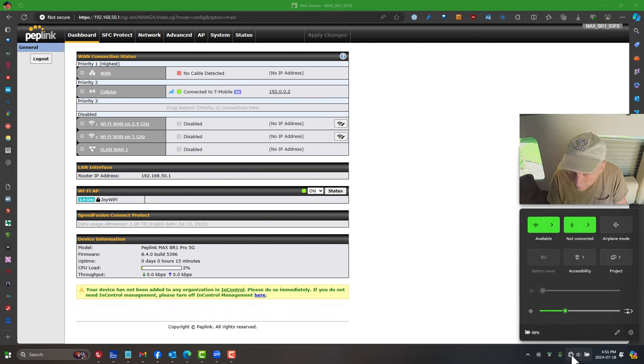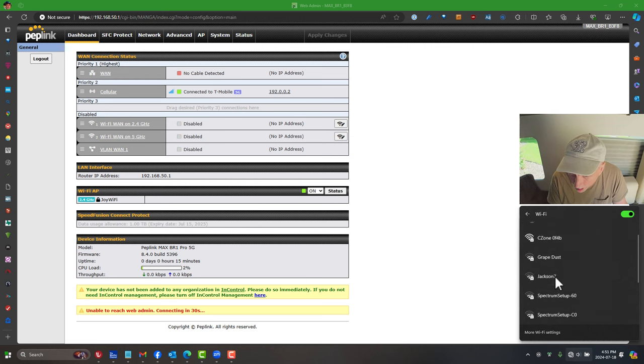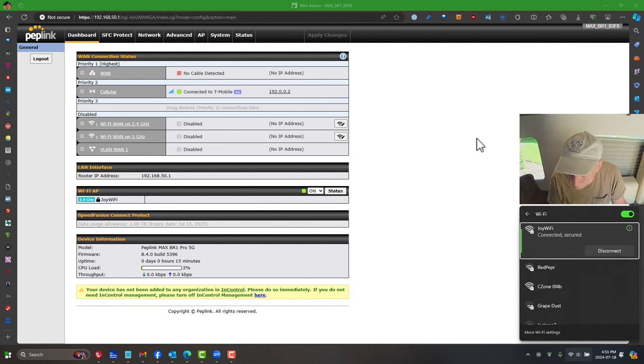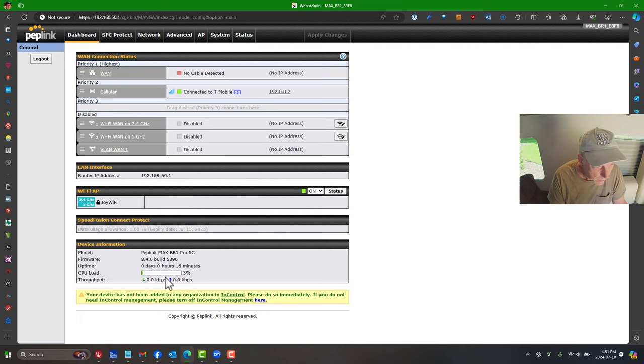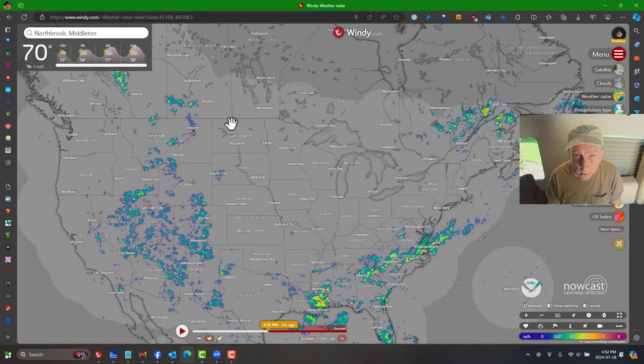On the Wi-Fi, we are seeing Joy Wi-Fi, connect automatically, connect. Enter the network security key. That is going to be, enter that. Connected, secured. Excellent. We should be in good shape at this point to go ahead and browse the internet. Let's see if it works. Get a new page here, and let's just go to Windy. Look at that. Alive and kicking. We're up and running, and this is our new internet solution going forward.